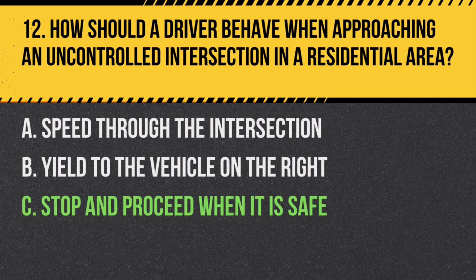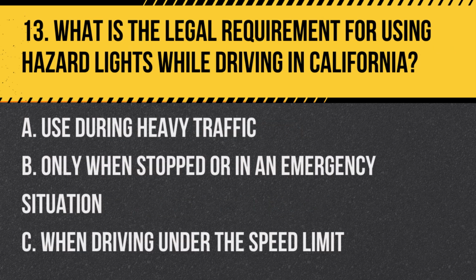Answer: C. Stop and proceed when it is safe. At uncontrolled intersections, drivers should treat them as a yield or stop situation. Question 13. What is the legal requirement for using hazard lights while driving in California?